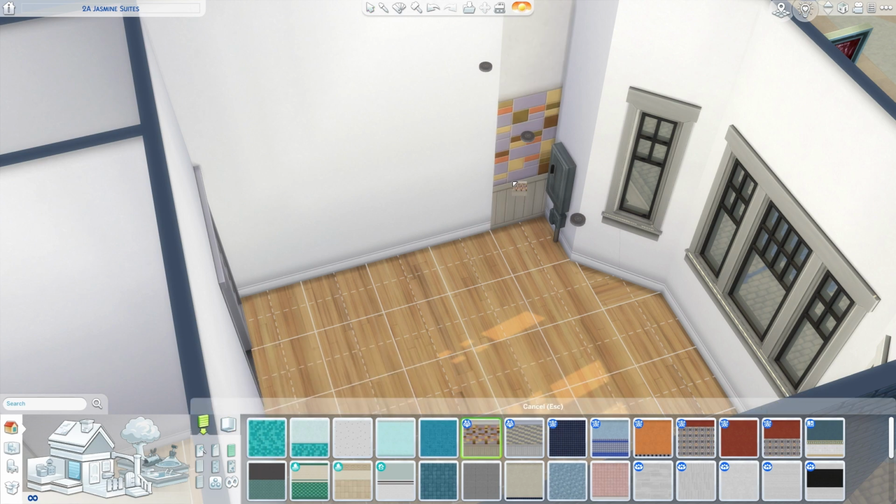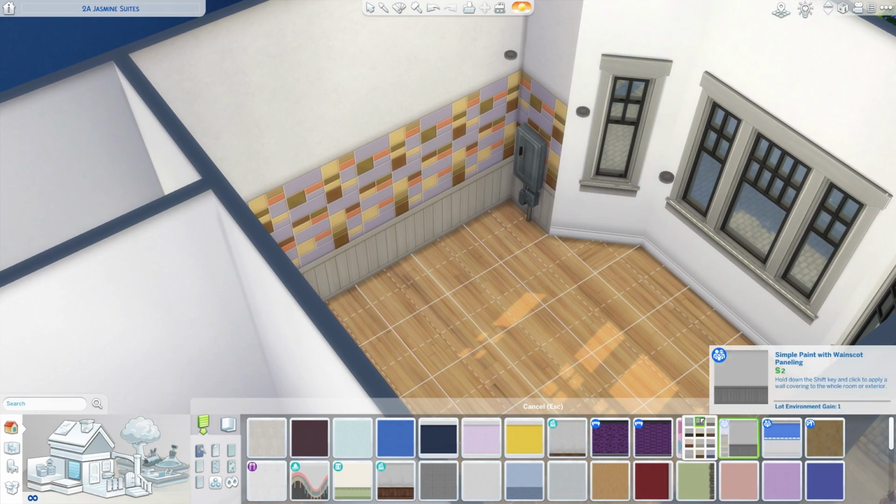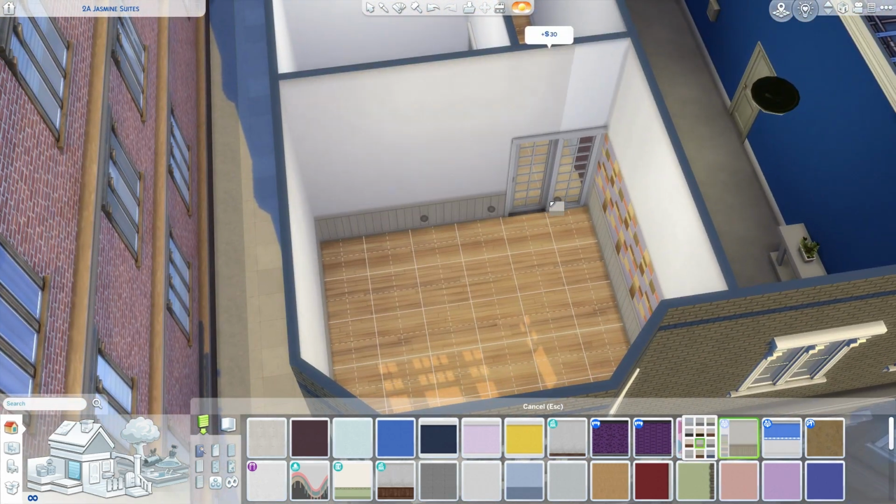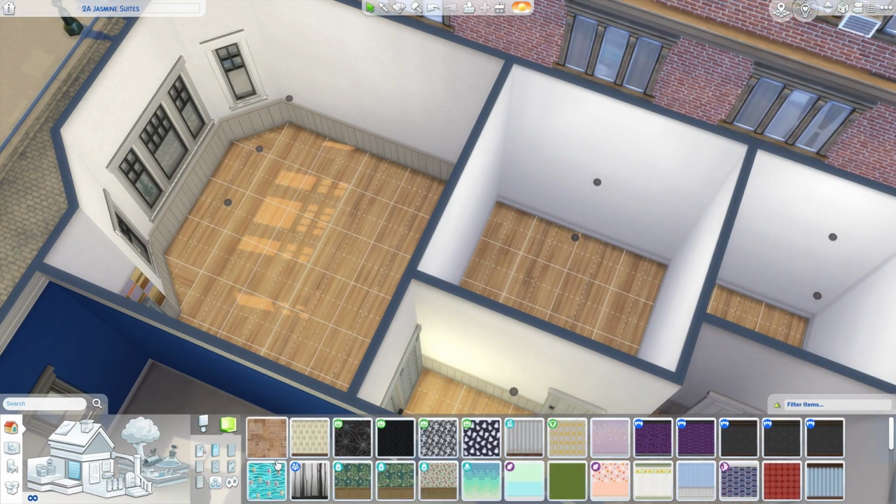So this apartment is for a single mother and a baby. We're doing a little baby boy for a change because usually I do a lot of pink, so I thought I'd do something a bit different and do blues. So we are a single mother with a little baby boy, or infant boy shall we say.